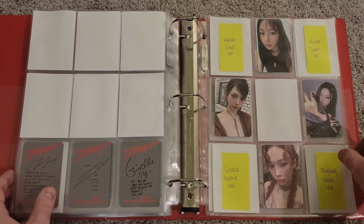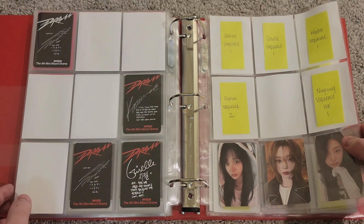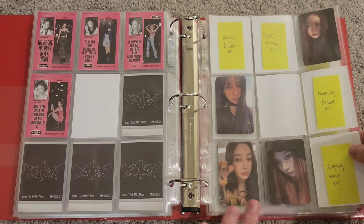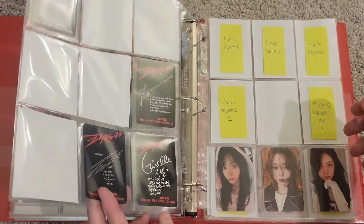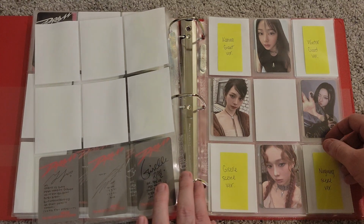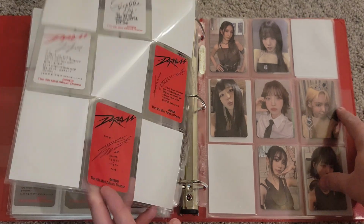But that is everything we have for drama. I don't think, unless I change my mind in the future, I'm going to have any pre-order benefit cards that I collect for this. But like I said, I do have, I believe, all of the rest of the cards from this era on the way relatively soon. I haven't shipped out the package yet or anything, but I have bought them. But yeah, drama's looking good so far. We got a nice little head start.